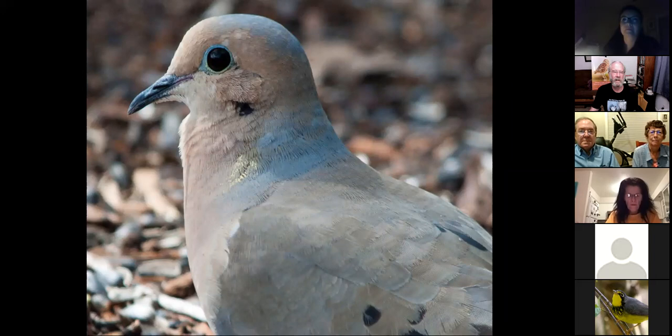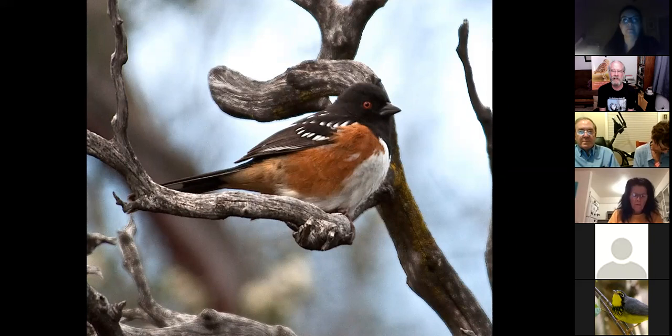Spotted towhee. These are easy to identify. This is a male. The female usually has a lighter head, kind of like the dark-eyed juncos, and the male has a black head. So this would be a male.